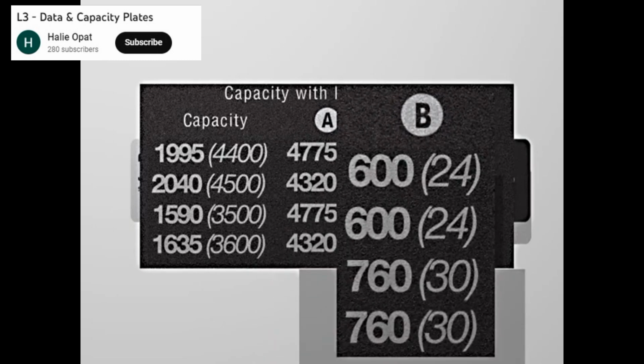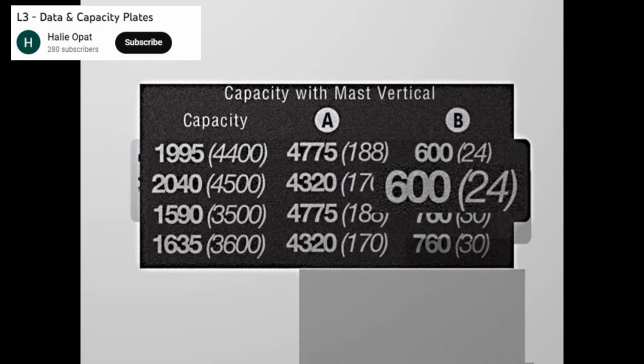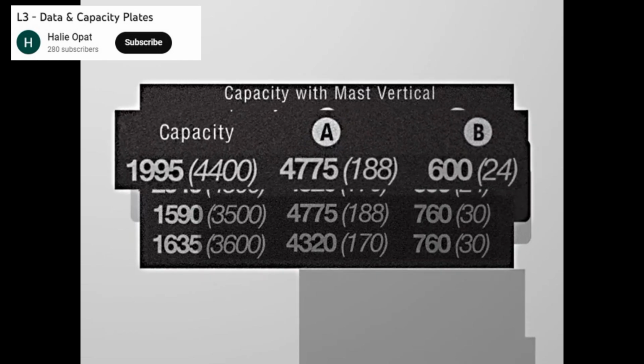Always start by looking at the load centers. Select the load center that most closely matches the load you are handling. Let's say your load center is 600 millimeters, or 24 inches. With a load that has a load center of 600 millimeters, or 24 inches, this row shows how much weight the truck can safely lift to the full lift height.